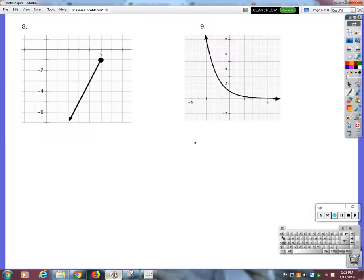Jaren, domain? Okay, we've got to go from left to right, so other way around. Negative infinity to 5. The range? No, because I'm looking at the y values, and the y value of this point isn't 5. -1. Right. So negative infinity to -1. Increasing or decreasing?